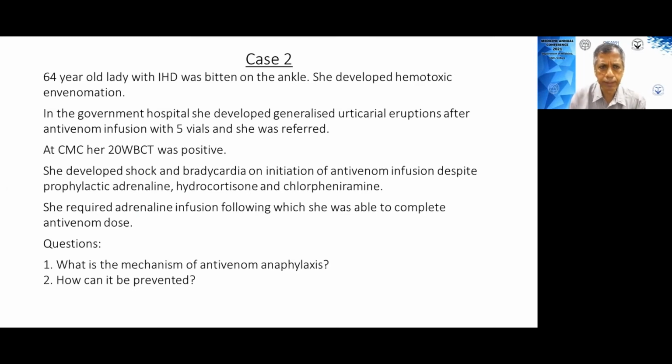The second case is a 64-year-old lady with IHD who was bitten on the ankle. She developed hemotoxic envenomation. In the government hospital, she developed generalized urticarial eruptions after antivenom infusion with 5 vials, and she was referred. At CMC, her 20 WBCT was positive. She developed shock and bradycardia on initiation of antivenom infusion despite prophylactic adrenaline, hydrocortisone, and chlorpheniramine. She required adrenaline infusion, following which she was able to complete the antivenom dose. What is the mechanism of antivenom anaphylaxis and how can it be prevented?